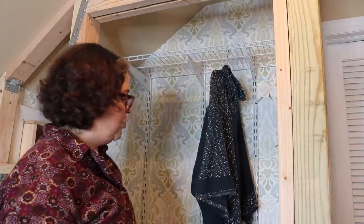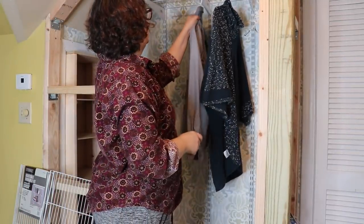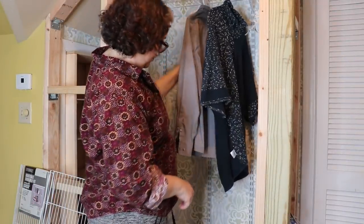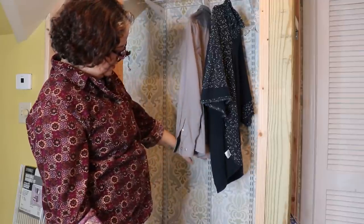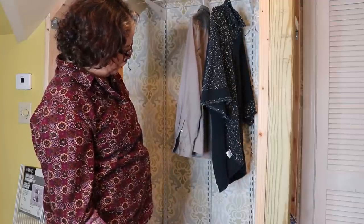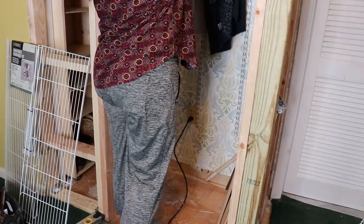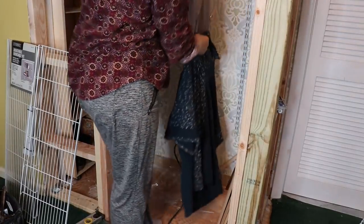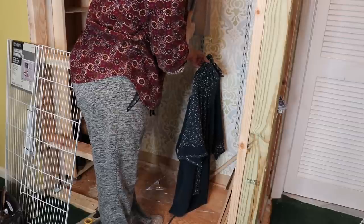Let's find something short. Okay, so this is supposed to be shorter because that's a work shirt. Okay, so short would be here. I think I'm gonna keep the short on top and the long at the bottom. So if I do the long at the bottom, so if I do that, that means that the next shelf should be right about here.